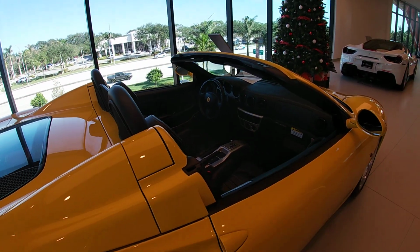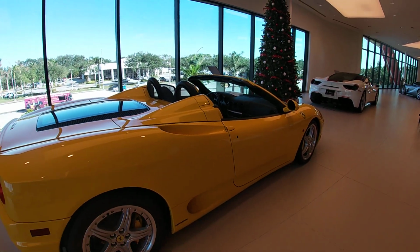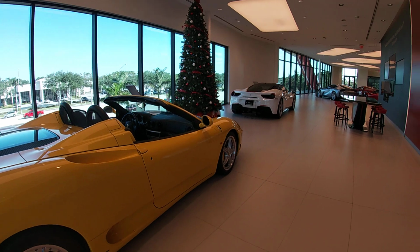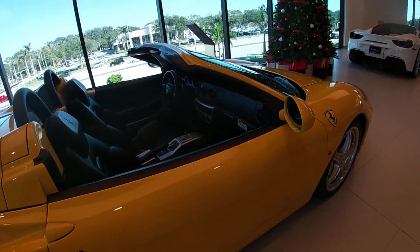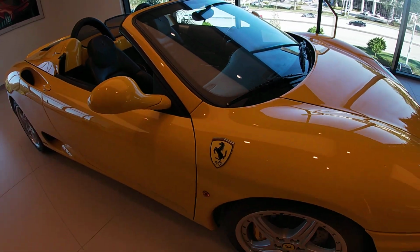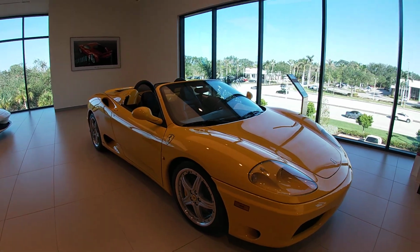So check out my Ferrari Pebble Beach display at the Pebble Beach Concours d'Elegance, or like I said, just Google Drivin Ivan in any car and you'll find it. 360 Spider.